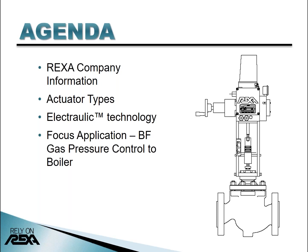The focus application will be blast furnace gas pressure control to the boiler. In order to operate efficiently and in a safe condition, it's important that the valve producing the pressure to the boiler is stable. We'll touch on many of those requirements, and then we'll touch on takeaways from the presentation and also questions.